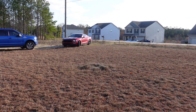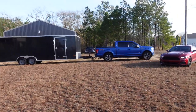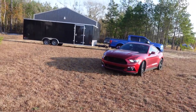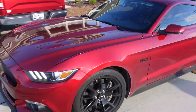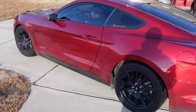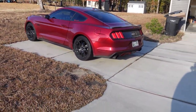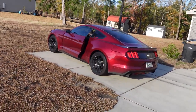Famous Boosted 931 has officially arrived here in South Carolina. Look at that beautiful ruby red. Might have him come over here and park. The three rubies are officially here. Finally, yeah, the third triplet. That's right, the triplet has arrived.